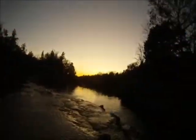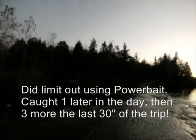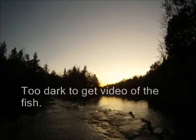Alright, here's another view of the Blue over here by Hughes Crossing. We're fishing to the left of Hughes Crossing, and this is the right, from the parking area. Alright, let's go back to the parking area and check out our fish.